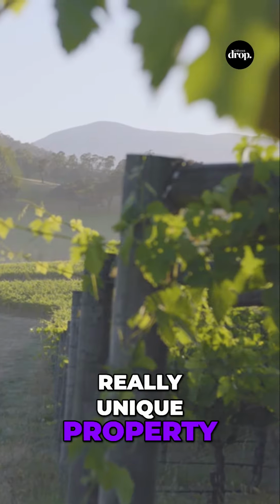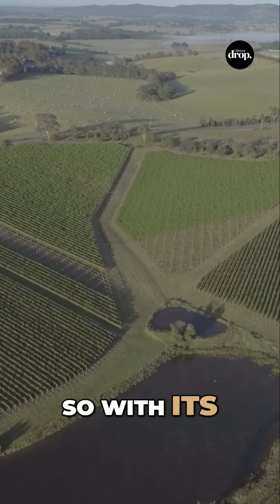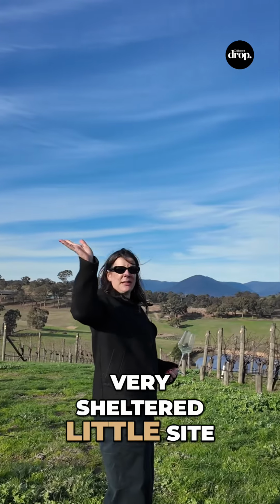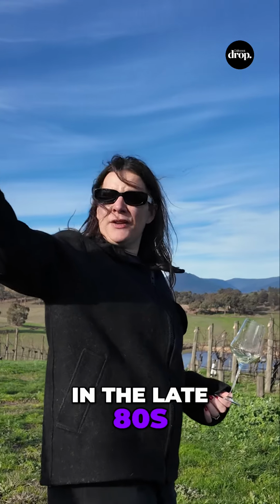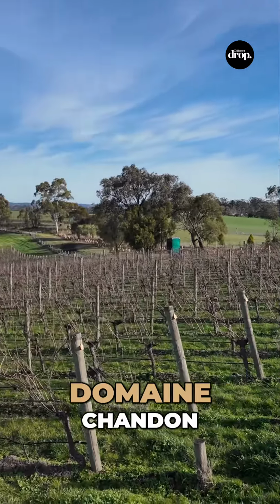But it's a really unique property that has Chardonnay tucked in on the south and east facing slope, so with its back to the sun. So it's a very sheltered little site. It was originally planted in the late 80s, and Chris and Anna for a long time grew sparkling base for Domaine Chandon. Which is wild.